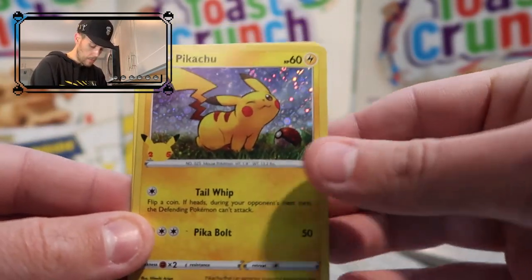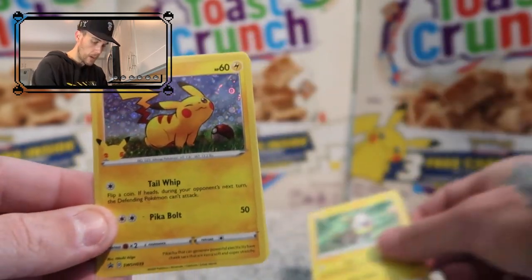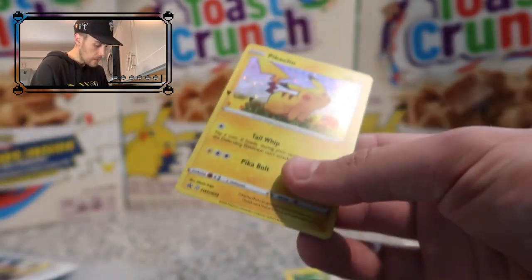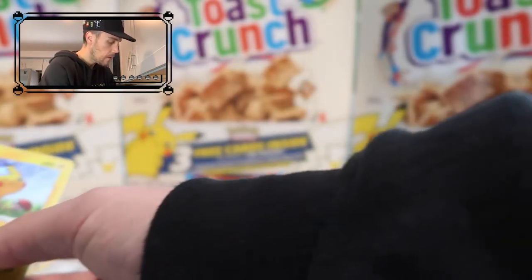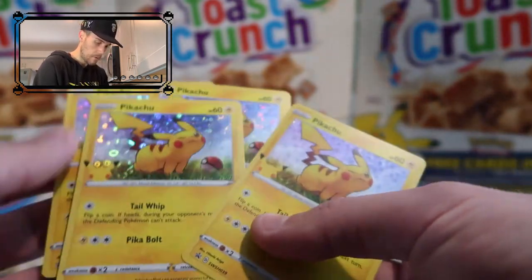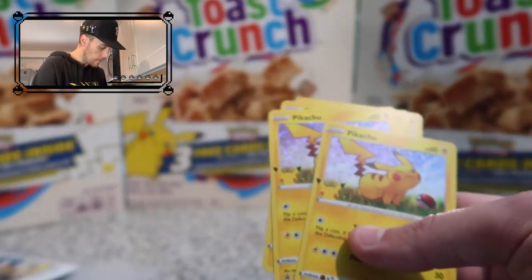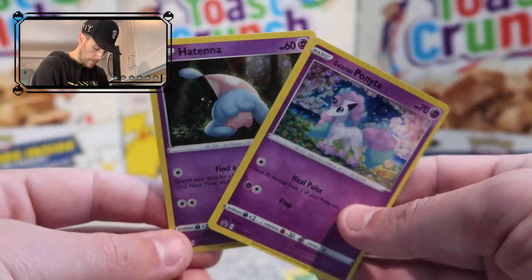Our Pikachu, and then we'll go for our last card right here, which is the Yamper, plucked from whatever set that was. And do we get a holographic on the last pack? We do not. Snom. So I was 2 for 4 on holographics. We have 4 Pikachu holographics right here with the custom promo stamp, the 25th anniversary stamp and the foil pattern. And then of course we have the 2 General Mills holographics, Ponyta and Hetena.